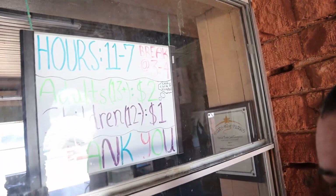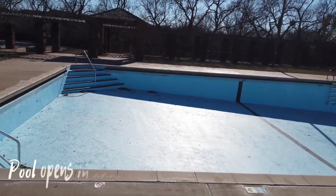Entrance to the park is $5. When the pool opens up, it's gonna open up in May, and that's $2 per person. So the pool area looks pretty nice. Obviously it's empty, it's not summer, it's not warm weather right now, but I'm definitely coming back here in the summer to cool off.